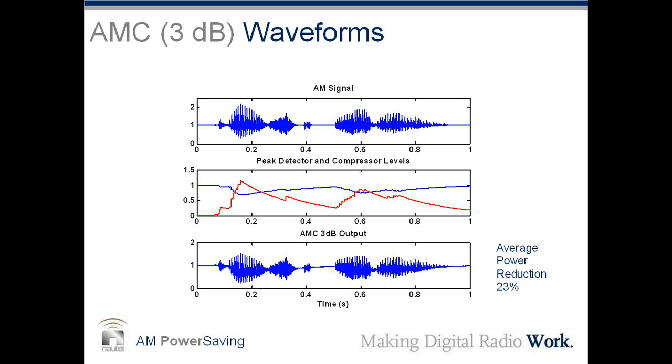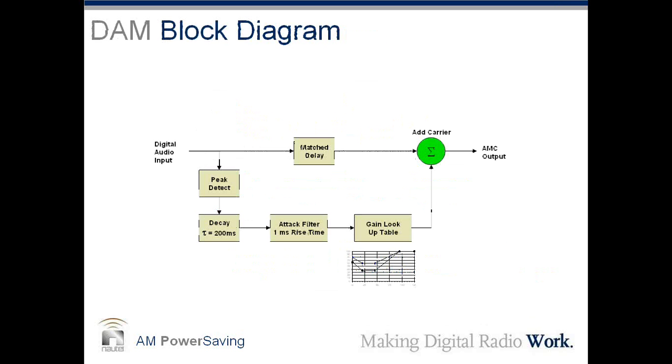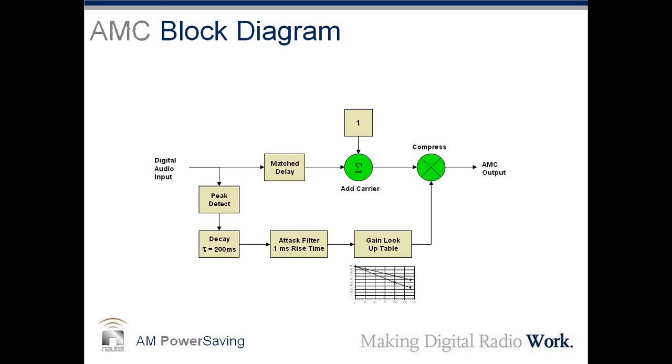And then there's the DAM block diagram. Again, this is an approximation of what the software does, just to give you a sense that we're detecting the peak, and there's a lookup table that determines what the carrier level is adjusted by. But it's maybe less important. It's all done in software, and it's been checked out already. And the AMC? Same thing.